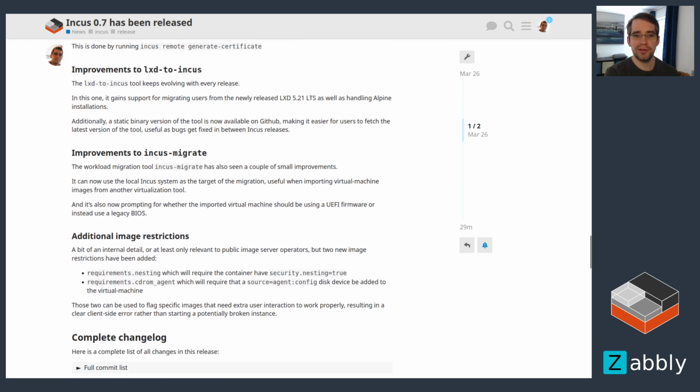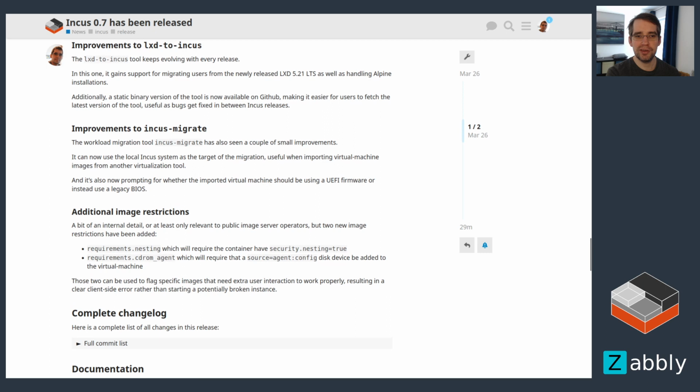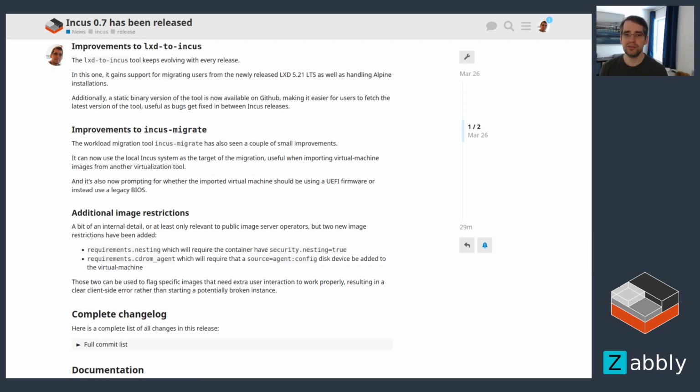Then we've got a couple of improvements to other tools we ship. So the first one is to lxd-to-incus, which now supports moving users from the new LXD LTS. So it can consume LXD 5.21 and just import things directly from that. It can also handle systems using Alpine as the distribution, for moving from the LXD package on Alpine to the Incus package.